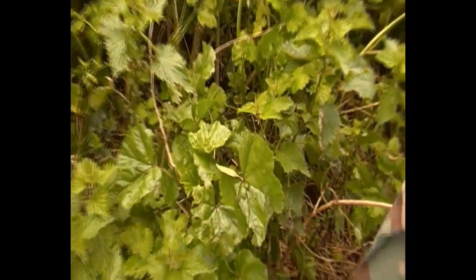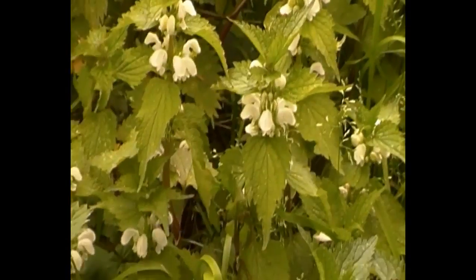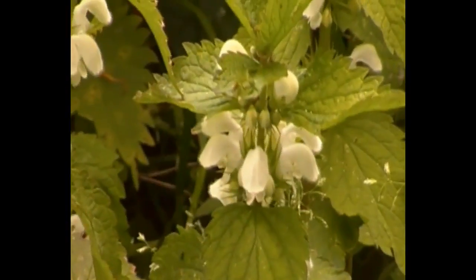Yeah. What else have we got here? There's lots and lots of stuff. This is white dead nettle. Obviously it's a member of the nettle family, but because it's a dead nettle, it's non-stinging. Oh, right, okay. It grows in absolute abundance. It tastes the same as normal nettle. Identical. So you can make nettle tea and nettle pesto, nettle infusions, that sort of stuff.